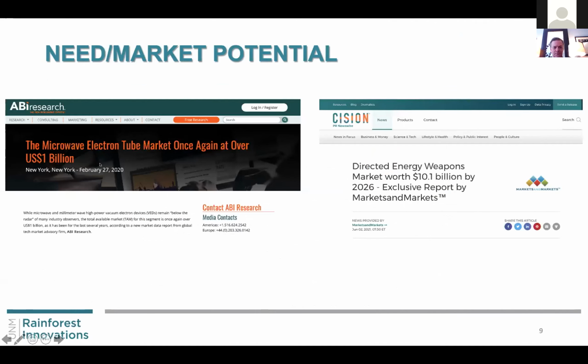So an estimate from a year ago says that the microwave electron tube market, and that is everything, including TWTs used for communications, radars, navigation, et cetera, is an annual $1 billion market. And when you talk to directed energy weapons, they're anticipating by 2026, the market will be worth $10.1 billion. But of course, directed energy includes not only microwaves, but lasers as well.